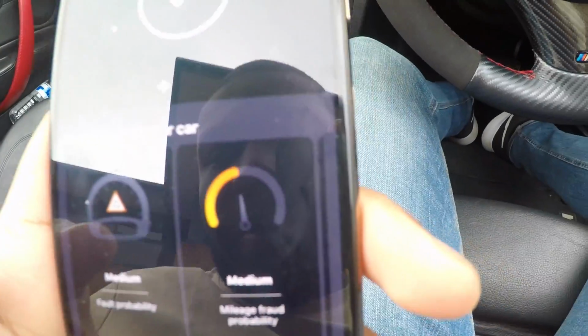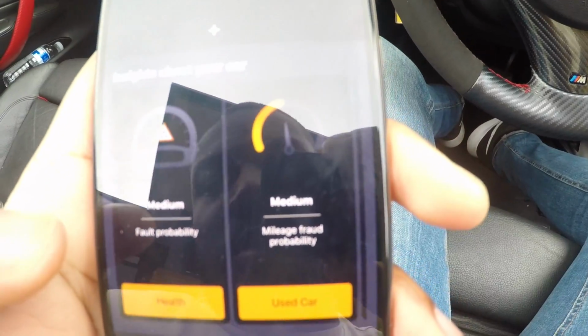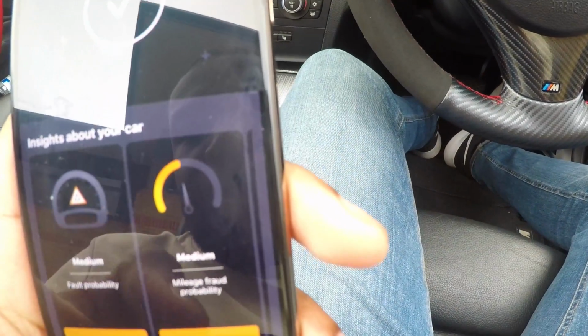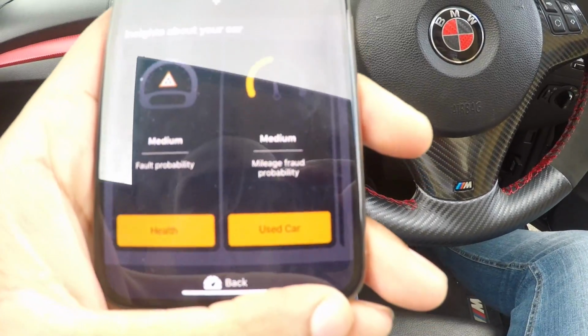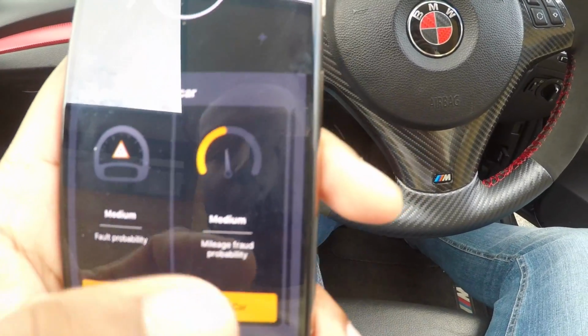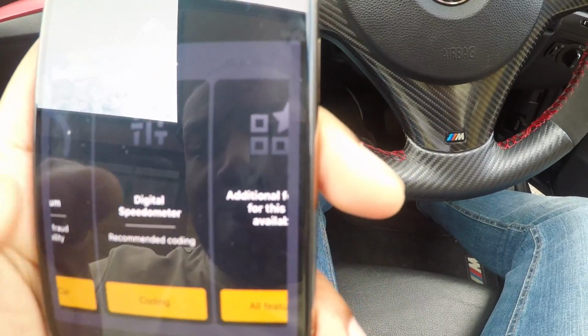So it tells you a couple of things. It says fault probability is medium, and then it's telling you mileage fraud possibility if it's a used car. Now I know this car has got no mileage fraud. It's been pretty much HPI checked, it's all clear, no finance, no nothing in the car. Yeah, so it'll show you pretty much everything.